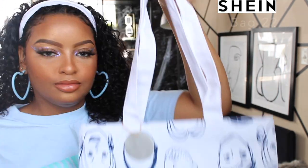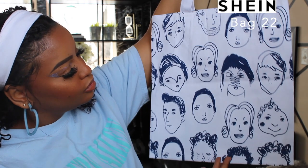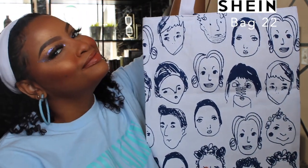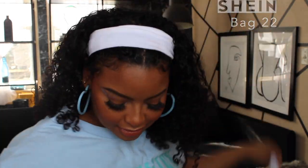Next bag is going to be another bag from Shein, and this one had a whole bunch of drawings on it. You know, super freaking cute. On both sides had different faces. And you guys know I'm messing with these little weird abstract paintings, like all the little art and stuff, because obviously I drew the ones on my wall, so duh. Next bag is an oldie but a goodie.